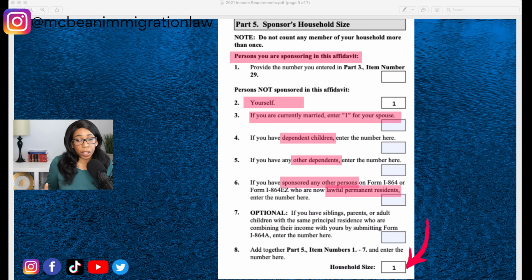Because remember, you're on the hook for individuals who are green card holders who have not yet become a U.S. citizen. You're on the hook for those individuals for about 10 years or until they become a U.S. citizen. That is an obligation that the government wants to know about on the current affidavit of support form that you're working on. So this is where you would enter the data for the household size. This is not a training about the affidavit of support, so I'm not going to get into anything further related to the form itself.